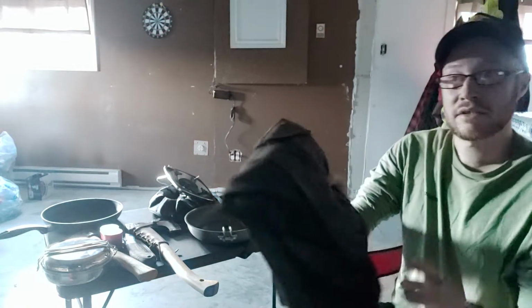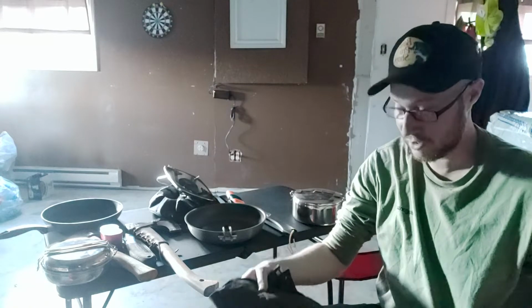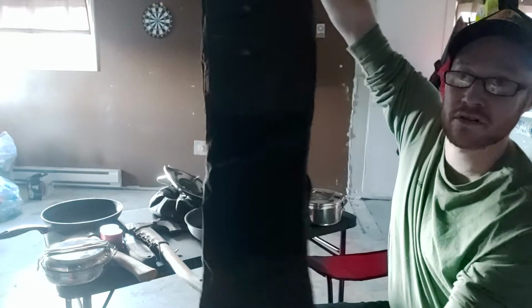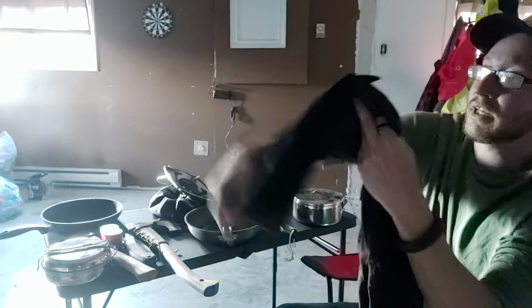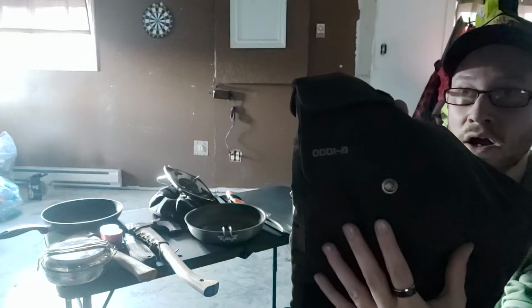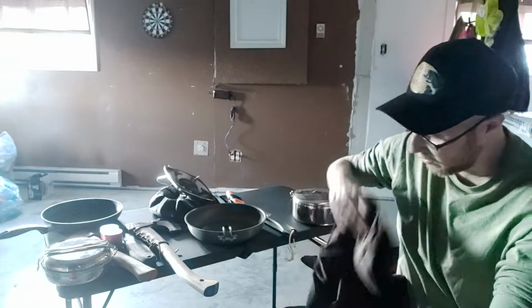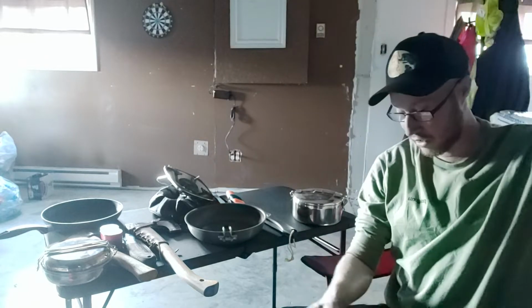My next pair of pants are my Fjällräven Baron Pros. They're not so cheap. I guess everyone knows about Fjällräven pants anyway. These are the long version, so you've got to get them hemmed. I've not ever bothered to get them hemmed yet. And this pair of pants was $190. But to me, it's more of an investment because these pants are really tough.